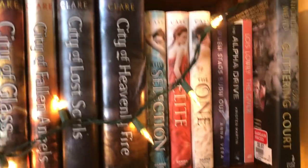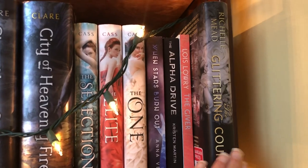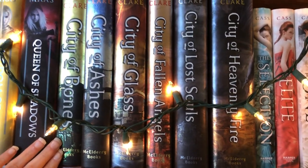Then side one, shelf two, is some more fantasy. Well, yeah, this one's fantasy. And then we start the sci-fi, and then we go back to fantasy. Wait, guys, how did I organize this shelf? This is not good, oh my gosh. But it's staying and I'll get used to it.